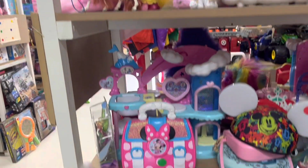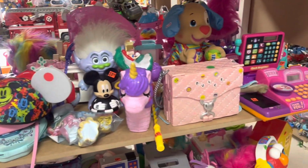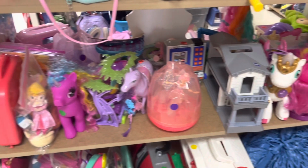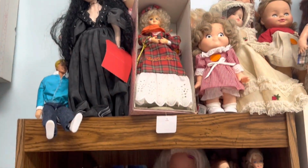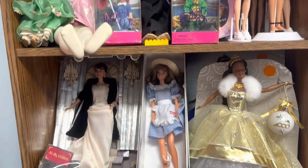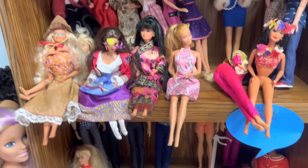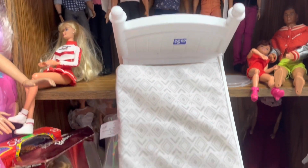All day, every day. The coolest part to me about Nostalgia was the variety. It was just such an interesting mixture of old, new, girly toys, not so girly toys. I was in heaven. It was so fun. Prices were pretty good. I mean, a few items here and there I was like, hmm, but I had to say, for the most part, these are some pretty darn good prices.